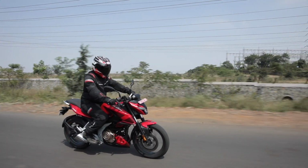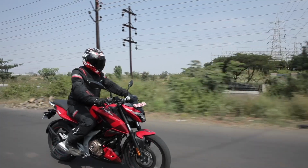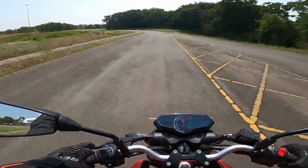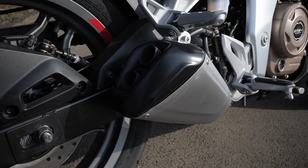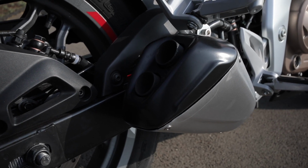Bajaj has worked really hard on the NVH package and it will impress you. For a Pulsar, these bikes feel very refined, unlike any motorcycle of the past. Vibrations are very well controlled even at higher revs, with only a mild buzz felt when you are feeling the need for speed. Even the exhaust has been developed keeping in mind the NVH, and the bike does sound good for a single cylinder setup.